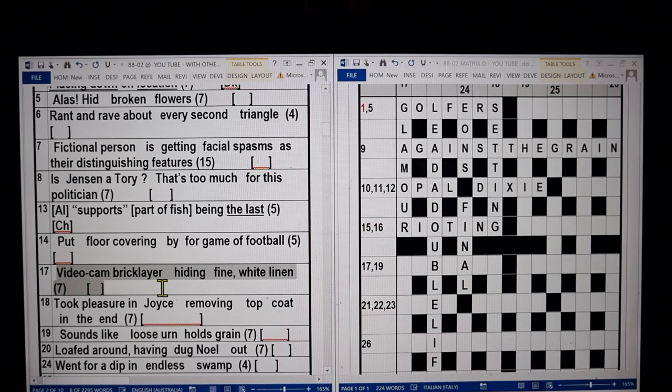Okay, back again. All solved. Let's look at the clue now. We have video cam bricklayer hiding. Now, hiding to me looks like it could be a hidden flag, indicating that something is hidden in the text, in the easy ones. Hidden, hiding, or hiding fine white linen. So what's hiding? Where's the key? Well, let's see. Is a video cam, is that the key? Video cam, to photograph. Or is it fine white linen?